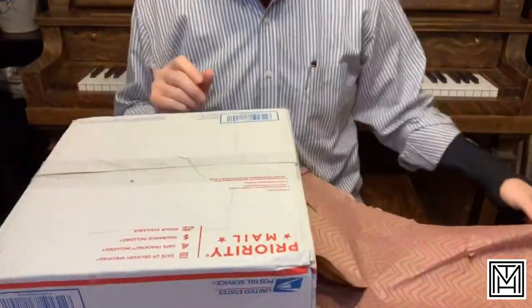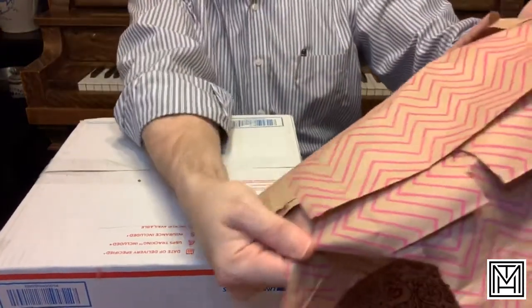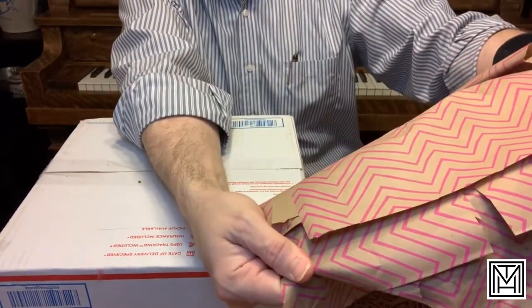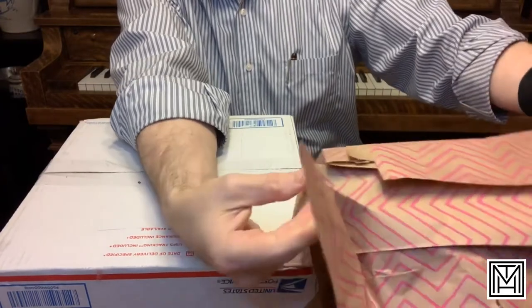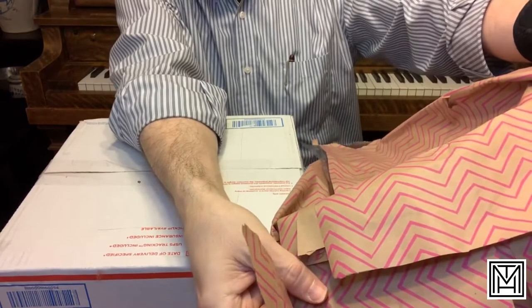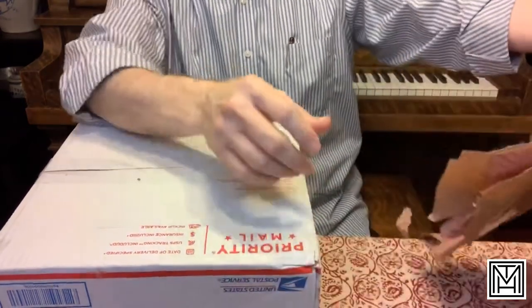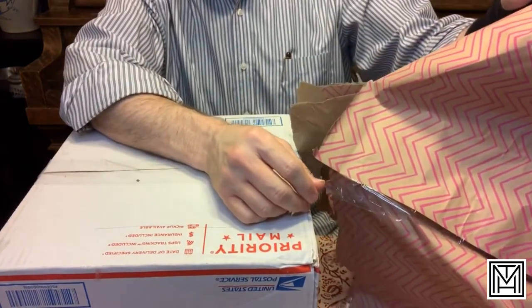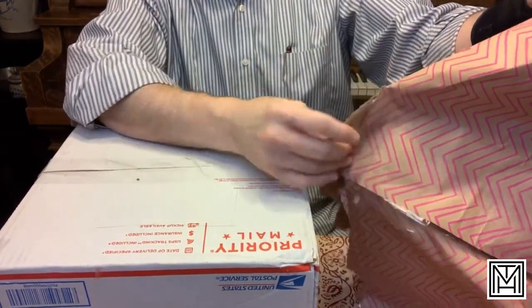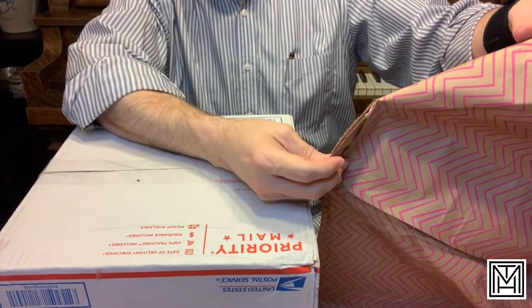Okay, so worth pointing out, this is not actually a garbage bag. It's some sort of decorative craft paper, with the back of the paper, the brown, on the outside. And on the inside is this really attractive magenta chevron pattern. I don't know if this is how every one of these packages is wrapped, but it's a nice touch, though really not visible until you've opened it up.